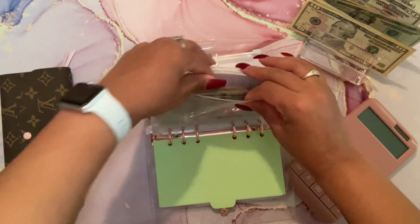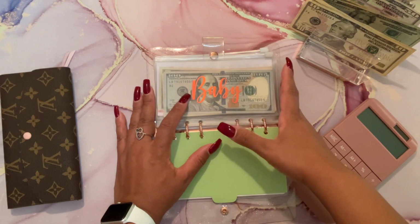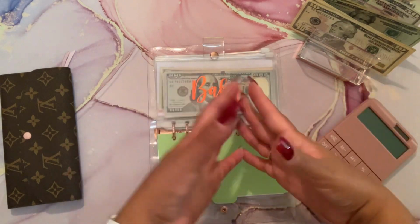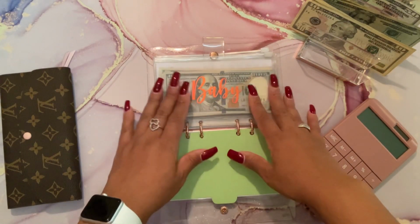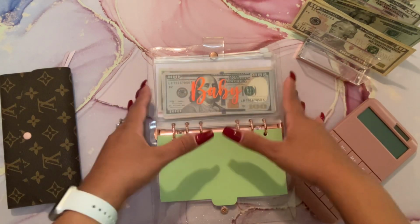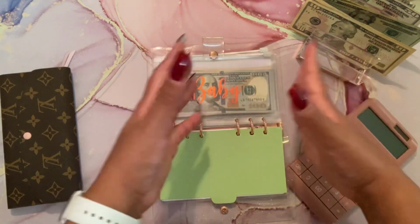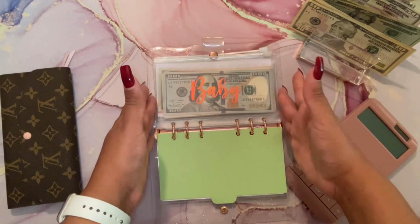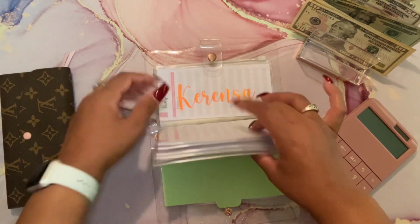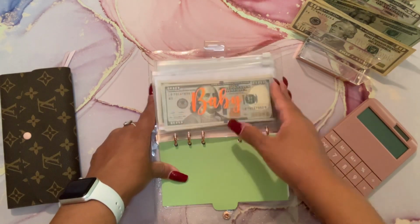And baby actually will be transferred to electronic. I decided that I'm going to change this to more of a digital sinking fund because it is something that I really want to save for my future, and I don't need it to be top priority right this second. So to give more focus to my other sinking funds, I'm going to switch this to my digital sinking funds, which I already have Christmas doing that. So it just works out better for me. I'm also going to be doing that for savings, which is in the back, which is for my future wedding. I feel like I can do this digitally and still be very effective.